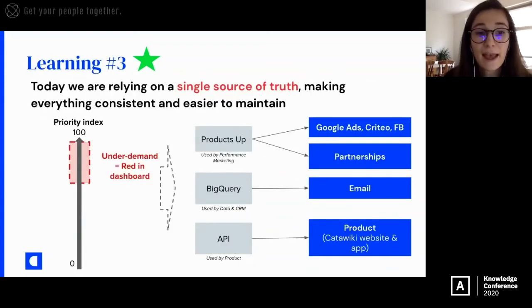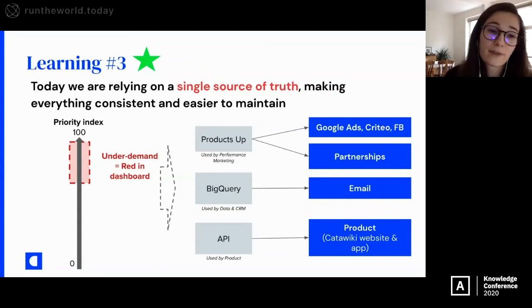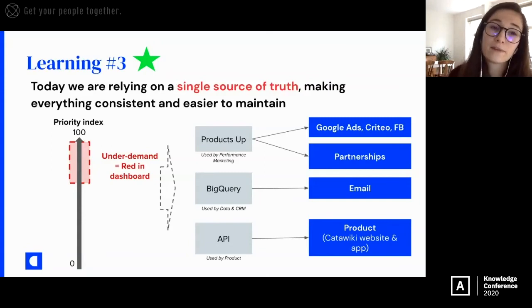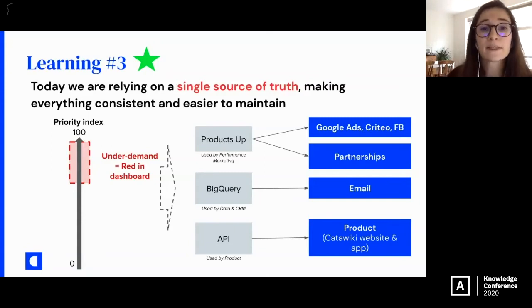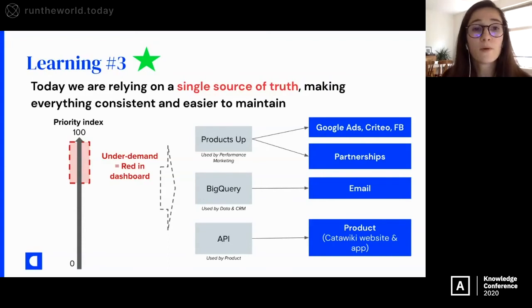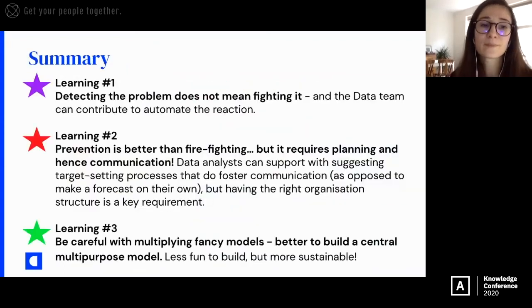And now, as a result, everything that is above a certain score, I think we use 80 right now, is shown red on our reportings everywhere. And those are the exact items that are sent automatically to our marketing campaigns through Products Up or BigQuery, or are used on the website if we do any kind of ranking.